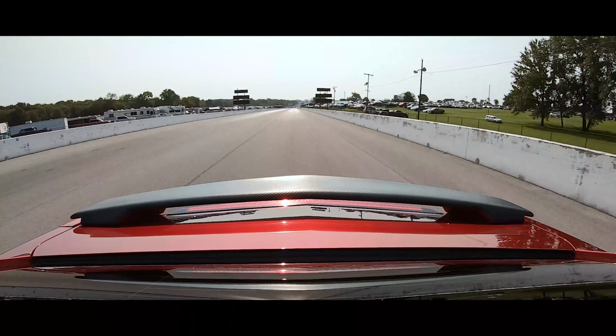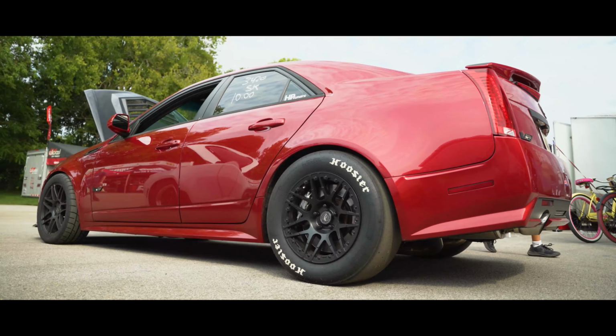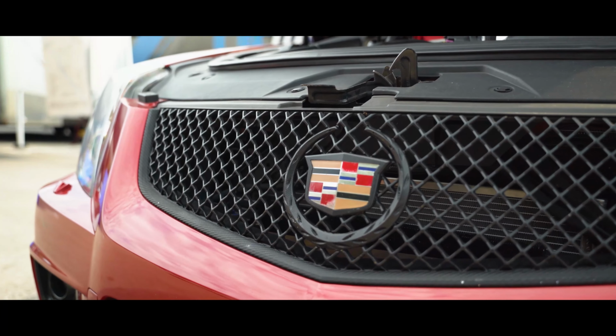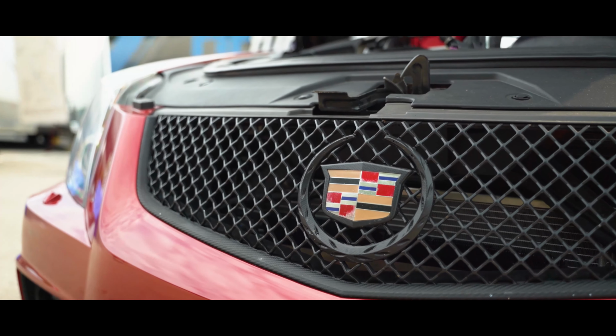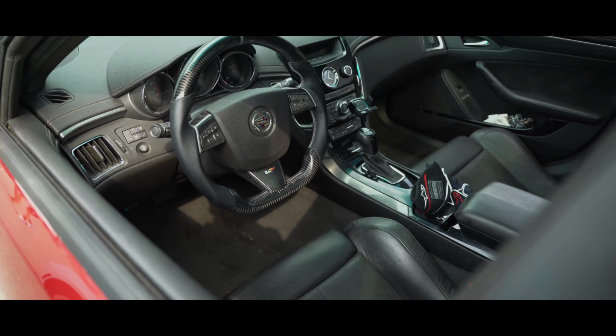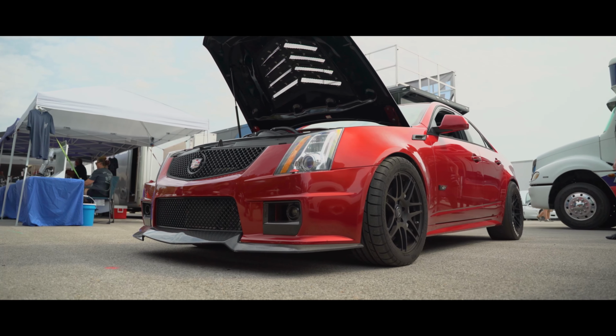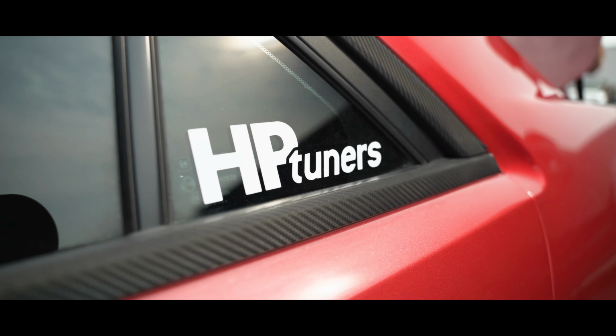It used to be the wife's daily. We bought the car in 2015 and it had 35,000 original miles on it. It was a Florida car, and she drove it daily. She even drove it in the winter. We'd put snow tires on it and she'd drive it in the winter. And then, of course, we can't ever leave anything stock. So we did pulleys and tune and injectors and got it up to about 650 wheel horsepower, which was a pretty good daily for the wife.